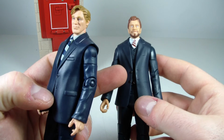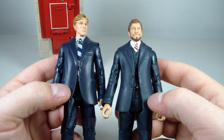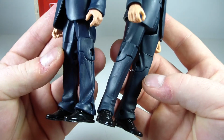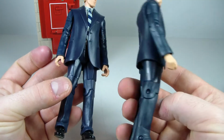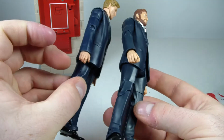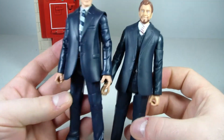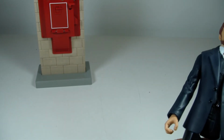Obviously, the suit coat is actually different from this. This is a new sculpt on its own. Pretty sure the pants are probably the same. The shoes are probably the same. The hands are different, though. They're sculpted totally different. So there you go with that. And then, obviously, the heads are much different. So that's just going without saying.